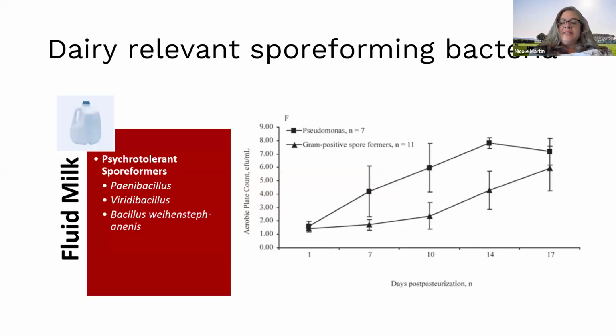There are a couple of different dairy products that spore forming bacteria cause spoilage in. The first is fluid milk. Fluid milk in the US is mostly pasteurized using high temperature short time pasteurization. But we have a little bit of what we call vat pasteurized milk, which is a lower temperature for a longer time than high temperature short time pasteurization. But we see spoilage from spore forming bacteria in both of those types of milk.